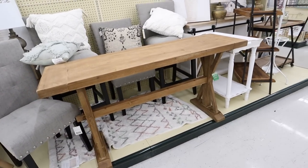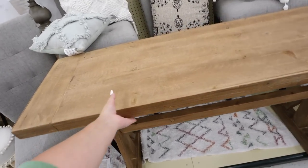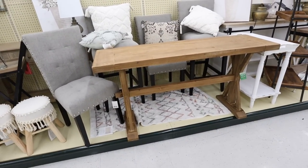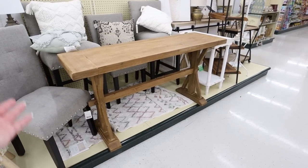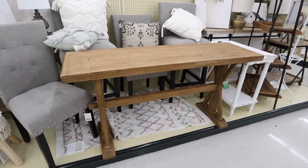Side note, this table is absolutely beautiful. Looks like really good quality. I love the thickness of the wood. I feel like it always looks so much more expensive the thicker the wood is, and this is $239. It doesn't look like this is included in their extra sale, but honestly at this point, who freaking knows what's on sale and what isn't, because I sure don't.